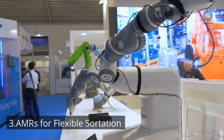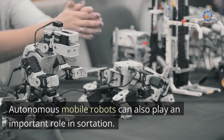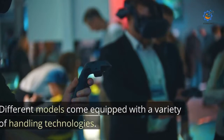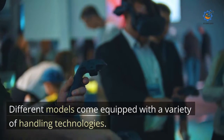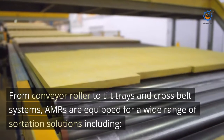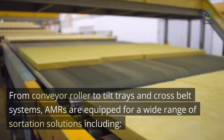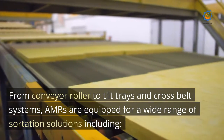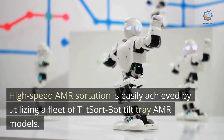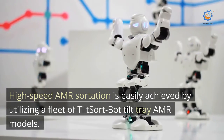3. AMRs for flexible sortation. Autonomous mobile robots can also play an important role in sortation. Different models come equipped with a variety of handling technologies. From conveyor roller to tilt trays and cross-belt systems, AMRs are equipped for a wide range of sortation solutions, including high-speed AMR sortation, which is easily achieved by utilizing a fleet of tilt-sort bot tilt tray AMR models.